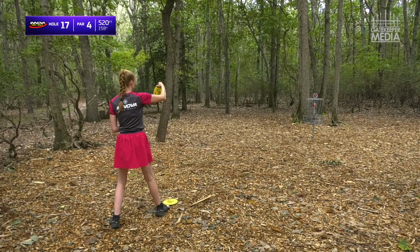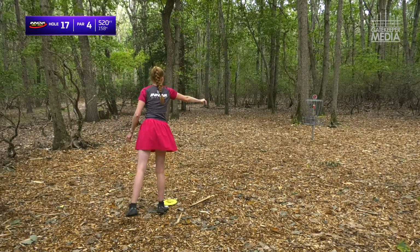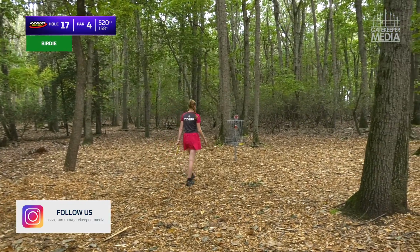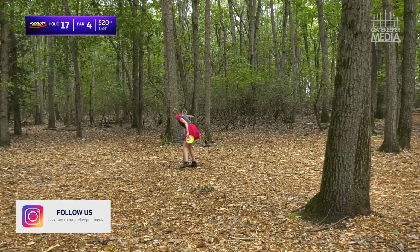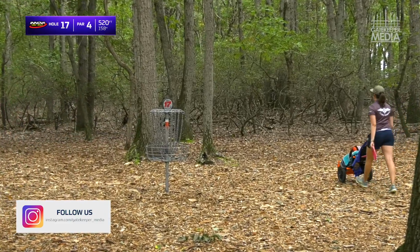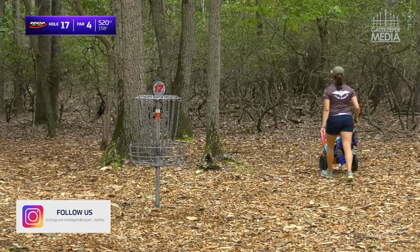Same routine we were talking about earlier. Every time, they all step up. They do the exact same thing. Holly makes it in for the birdie. This hole is definitely birdieable. For as tight as it is off the tee, it does open up as it makes that turn to the right.